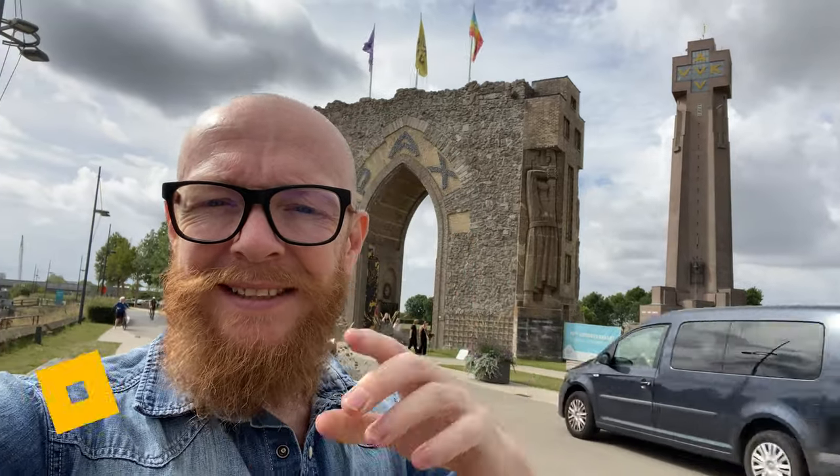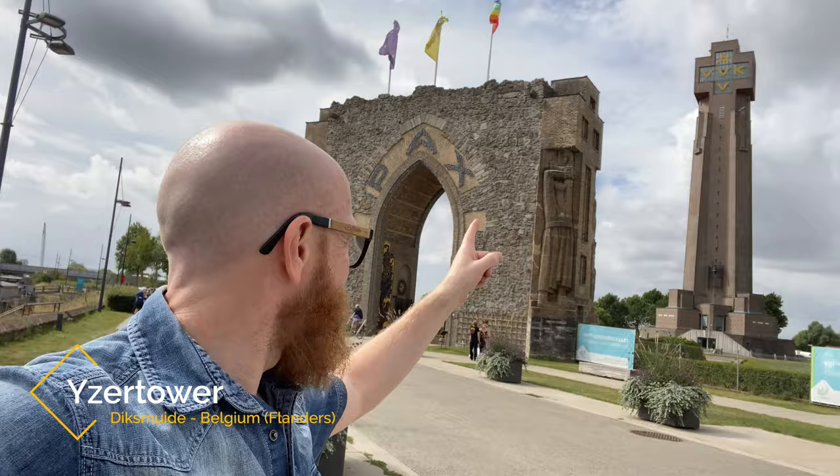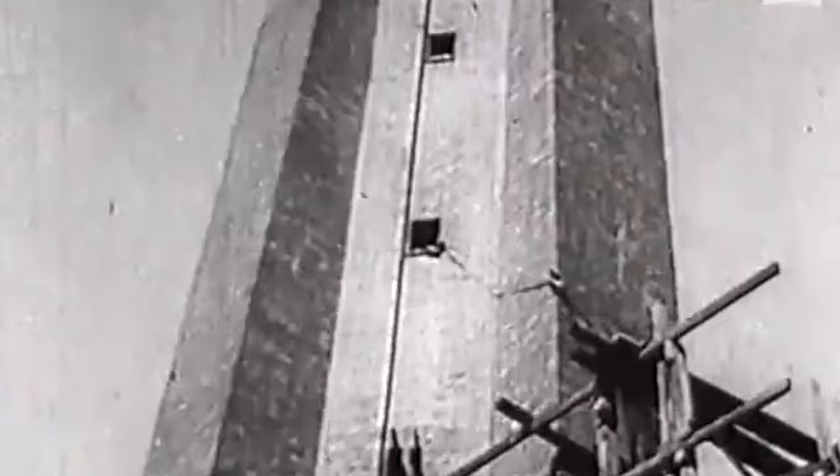I'm in Flanders. I'm in my home country. And this is an area that has suffered a lot in World War I and World War II. So this is a monument that they put here in 1930 just to remind all the people that died here, all the soldiers that died here. And it's made just to keep peace, to remind that peace is very important.